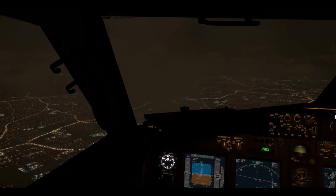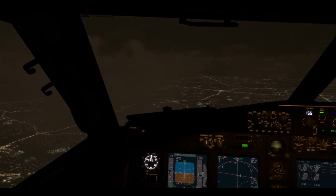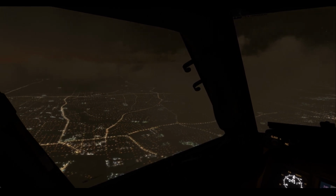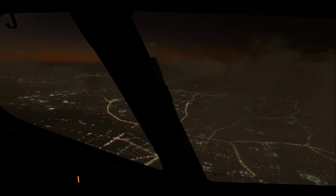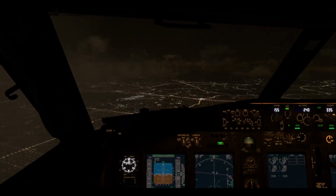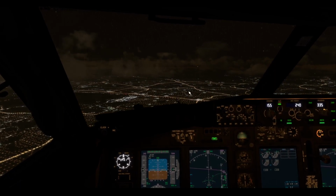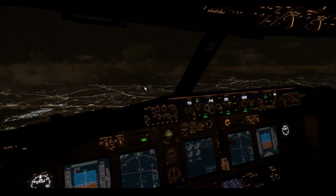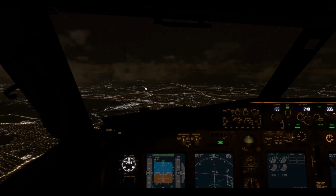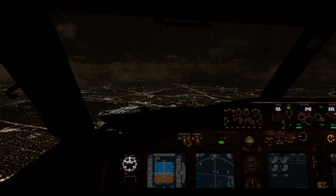Envoy 18, turn right, heading 125, intercept the 16R localizer, descend to 3000. Descend 3000, right 125, intercept the localizer 16R, Envoy 18. Sydney approach, speed at 1174, passing 16000 for 10000, 230 knots. Descend to 8000, 16R, expect the ILS. 16 right, speed at 1174. Envoy 18, reduce speed to 190 knots. 190 knots, Envoy 18.